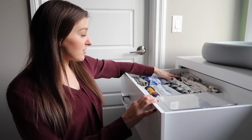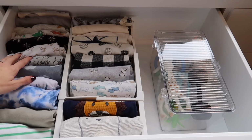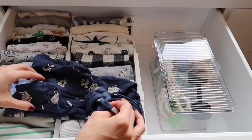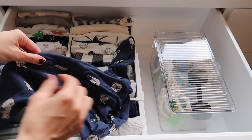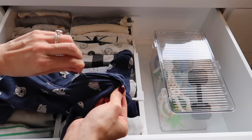So the first long row we have, and we have the most of these, are just zippered footies. Owen lives in them. Our favorites are the ones from Old Navy because they have that double zipper. So it zips from the bottom and from the top. It makes diaper changes really simple. So when we're just hanging out at home, especially when he's going to bed and we're thinking about middle of the night diaper changes and stuff, those are our go-tos.